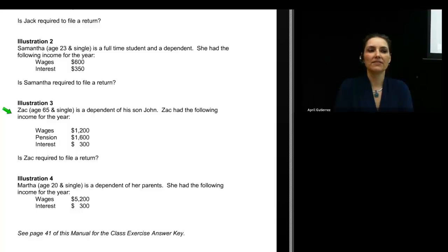Well, what's his standard deduction? Because his standard deduction is his filing requirement. If his standard deduction is equal to or more than his income, he's not required to file. And if his standard deduction is less than his income, he is required to file. So what is the standard deduction for Zach?